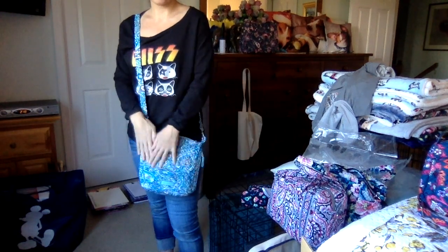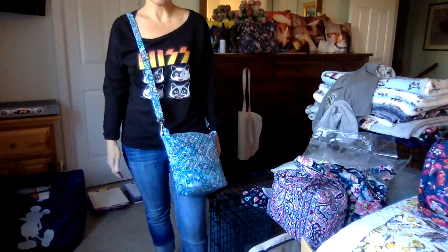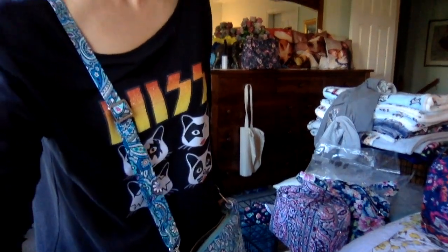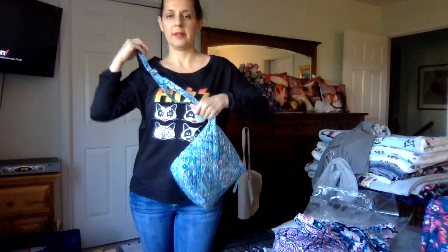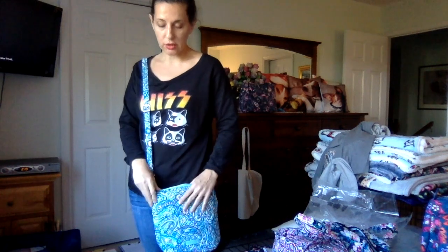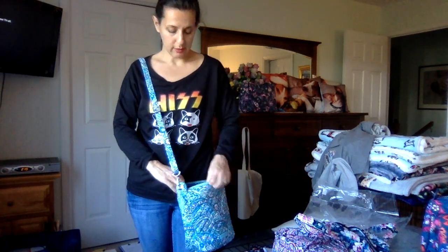So, you know, again, enough coverage there still. And I do like that it's tall and can fit my hand sanitizer bottle. And it's really easy to access right there. So I like that.